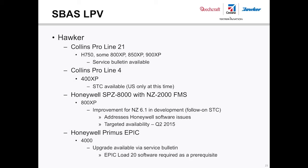The Hawker 4000 does also have an upgrade service bulletin available, and the caveat there is that the aircraft is required to have Epic Load 20 software as a prerequisite.